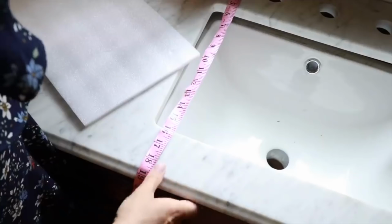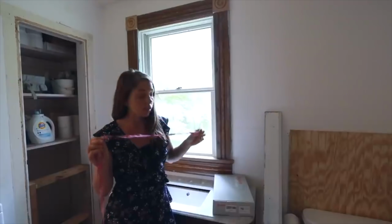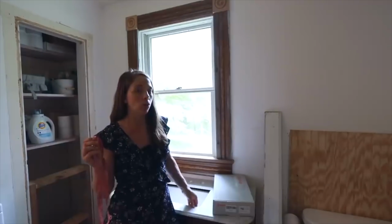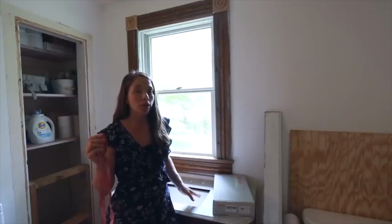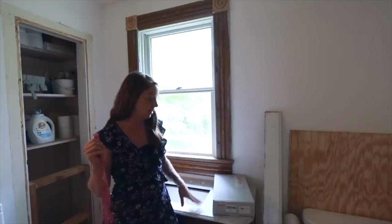So what I have here at the widest point of the marble is 19 inches. So for a standard sink, if you're going to want to get a marble company to actually cut this for you, they aren't going to be able to do it because they're going to tell you that it will break if they would put a standard size sink in it.